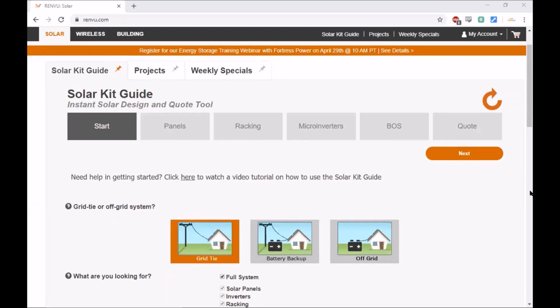I'm just going to be walking you through our solar design tool online. This is a really great tool for installers to use to quickly design their own systems based off of a few simple parameters. Today we're going to be going through the battery backup guide. So Nick, if you could click on the battery backup section.